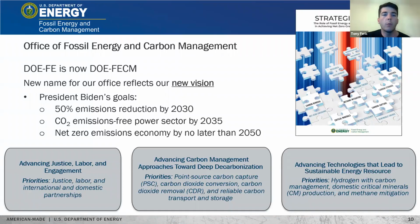So here I'm moving on to a little bit of background about the motivation for this specific technology prize and its alignment with the Office of Fossil Energy and Carbon Management strategic vision. So in 2021, the name of the office was changed to include carbon management. So it changed from fossil energy to fossil energy and carbon management.